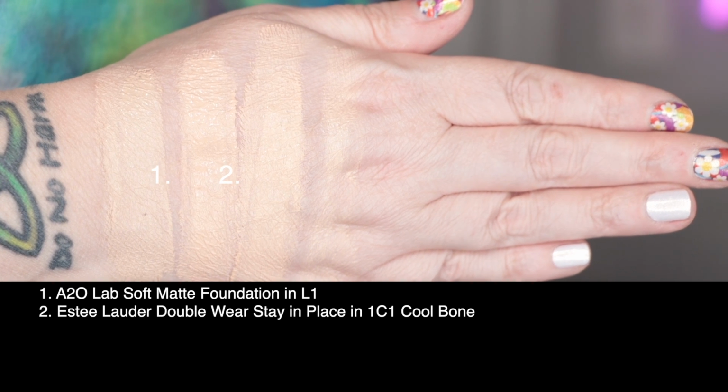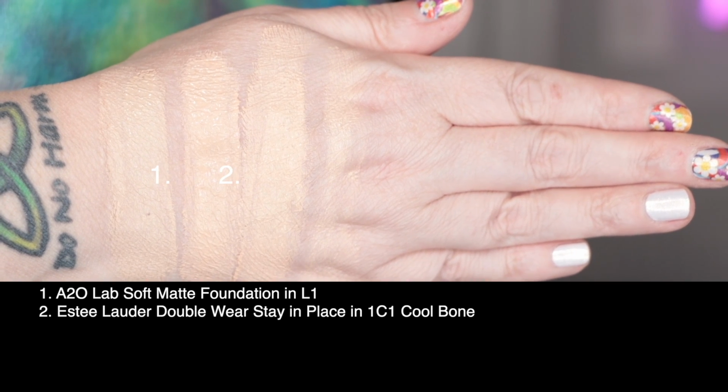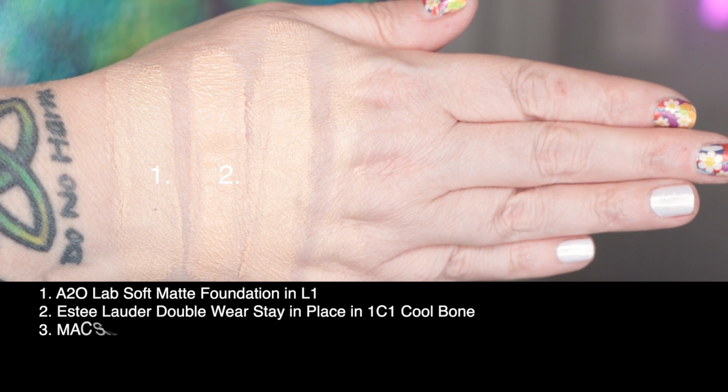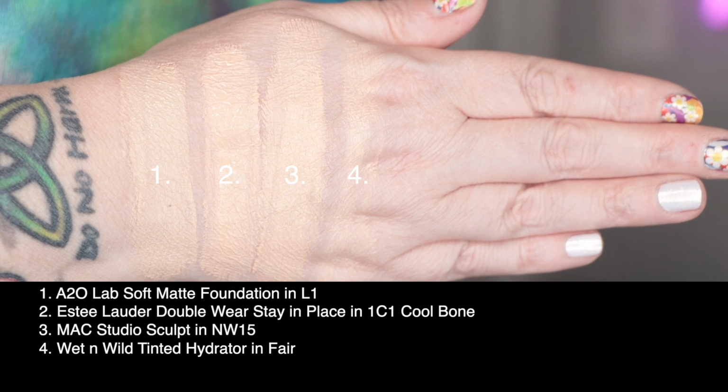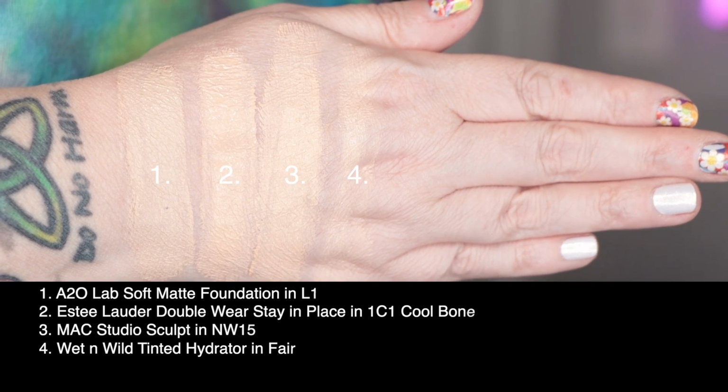Then second up, I've got from Estee Lauder, the Double Wear Stay in Place in 1C1 Cool Bone. Third up is MAC Studio Sculpt in NW15. And last, I've got from Wet n Wild, the Tinted Hydrator in Fair.